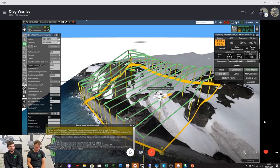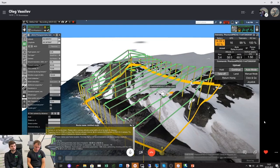For terrain follow mode, I used to fly with UGCS. This is a video. This is not a commercial video, but a real-time screen capture of how the drone is performing in the real Antarctic field work. I will go forward.